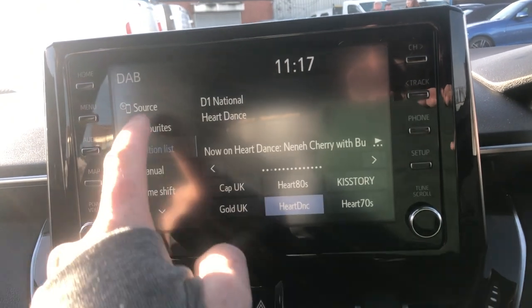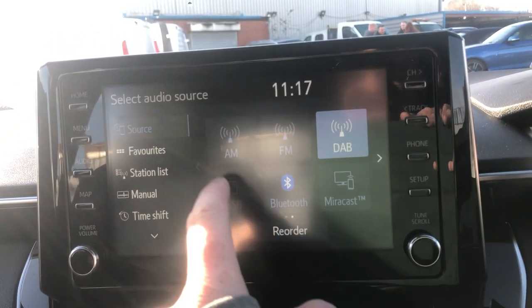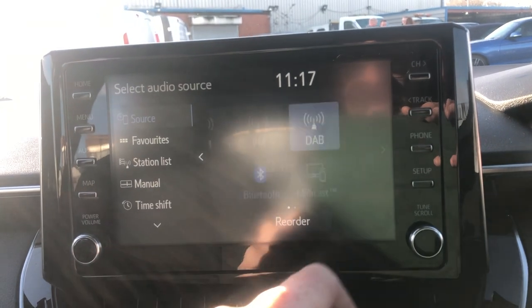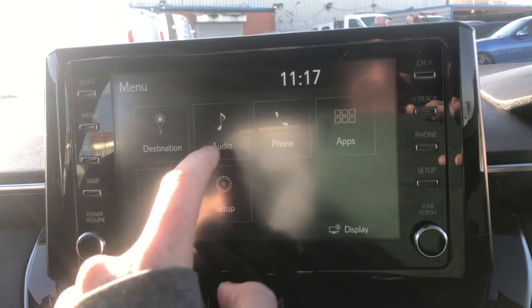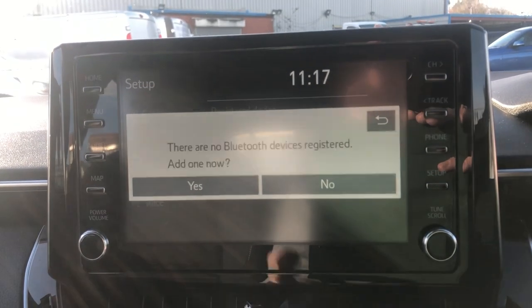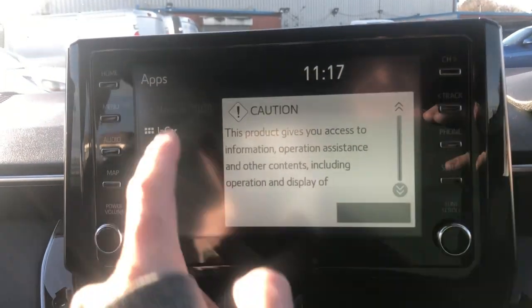If you go on audio, you can see, click on the sources, again, Miracast. You've also got Bluetooth, USB, AM, FM and auxiliary. You've got your favourite settings just here. If you go down, click on Bluetooth telephone. Click on there, very simple, register your device. Click on apps, you can see you've got MirrorLink.